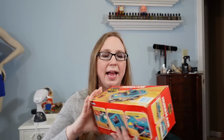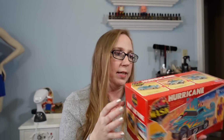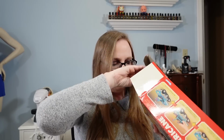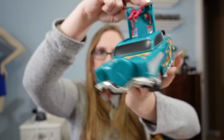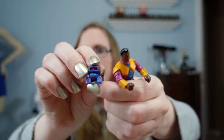I have more to list that I haven't listed yet, but this one is called Hurricane, and I think this one was also selling really, really high. These were made by Kenner. So let me just grab, I don't know what this thing is exactly, if it goes with this one or not. I'll have to figure it out when I list it. But this is what that car looks like. It does things, I don't know exactly what all it does yet. But again, he comes with his original figure with his mask that pops off.